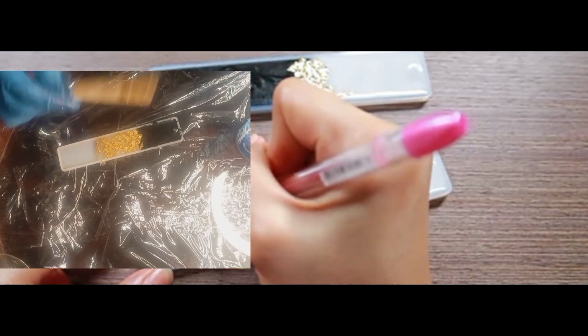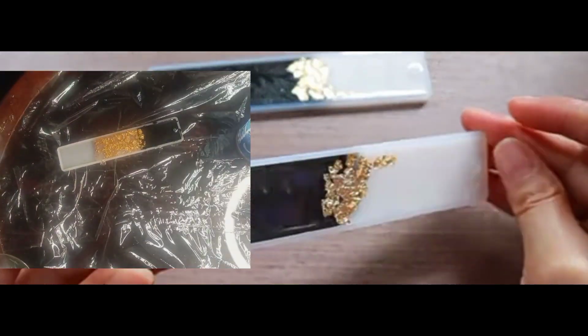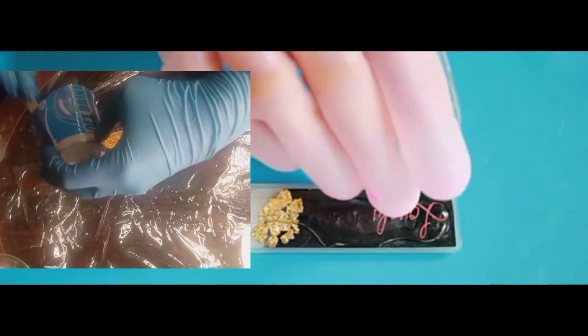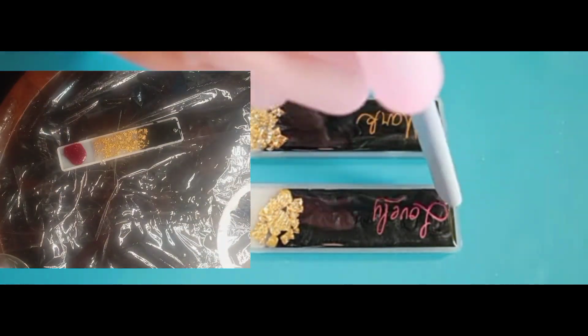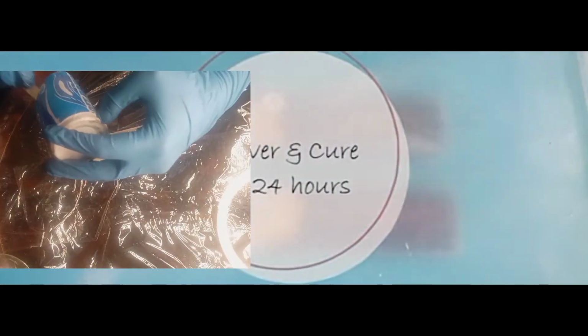I am using black acrylic paint and golden flecks and red acrylic paint in epoxy resin. What a beautiful color combination idea. I hope you also like it.